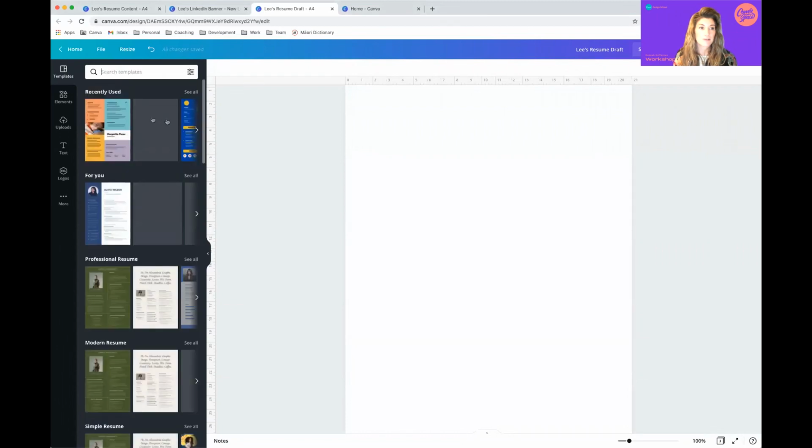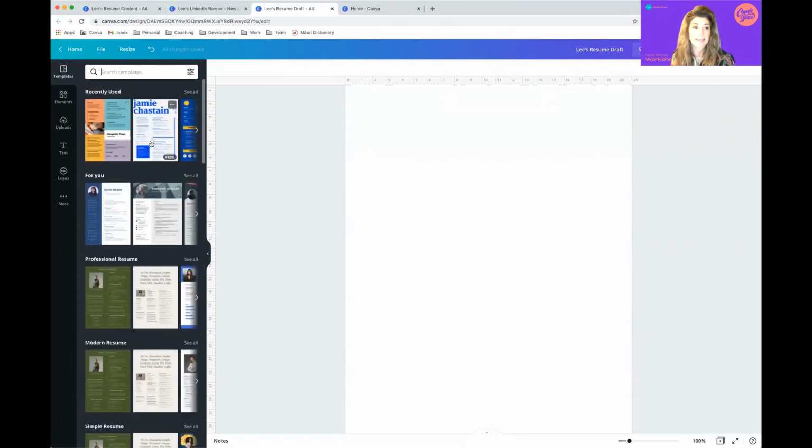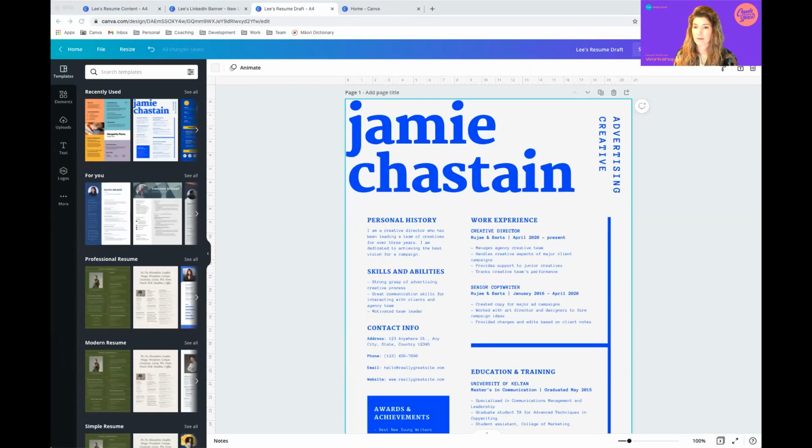I've got a whole bunch that I've been looking around and playing with, and I've decided for Lee, I think this one here would be super appropriate. So this is a great starting point. It's quite simple, but it's also modern, and it is a little bit creative. And I think we can work to give it some personality as well.